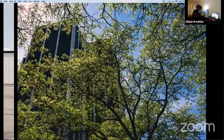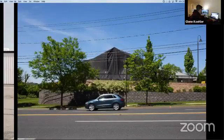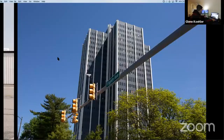Some scenic shots. They already had, I believe, a medical building across the street already tenanted off. I think that's the last one in this collection. So the building with the 8th Avenue sign.